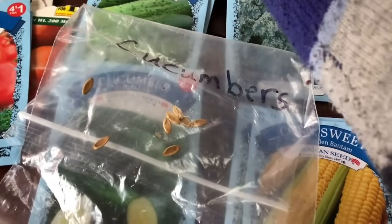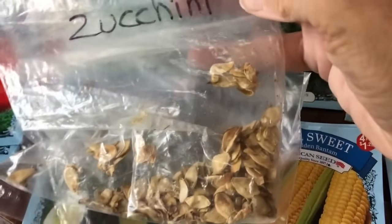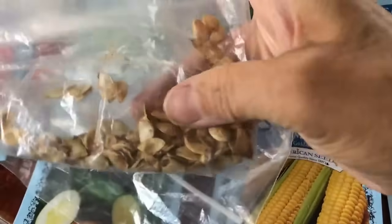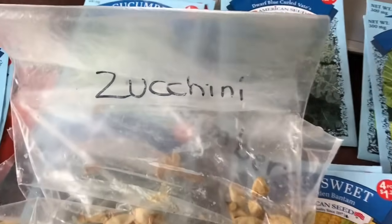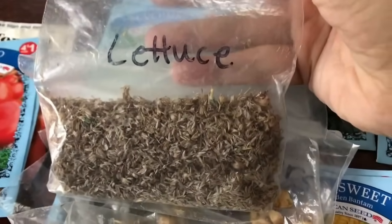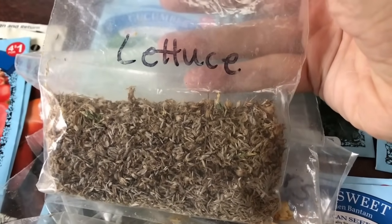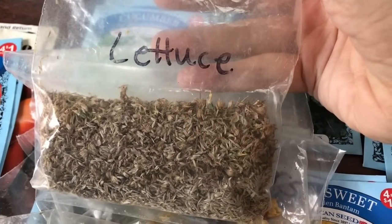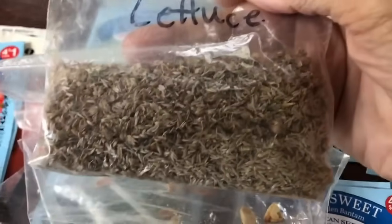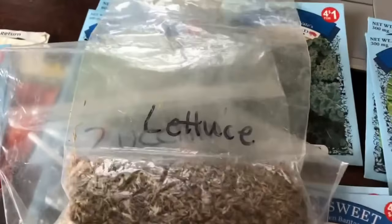I've had really good luck with drying my own seeds. I also have a whole bunch of zucchini seeds. If you noticed, I didn't purchase any because I harvested my own that I will be planting. And this is all of the lettuce seeds that I let bolt and then I let them dry and then I harvested those after our lettuce season. So I don't need any lettuce seeds. Look how great that is. Tons of lettuce seed. I'm so excited.